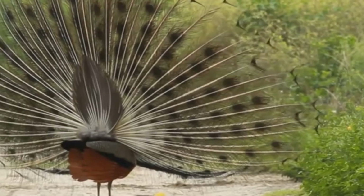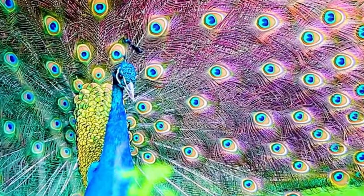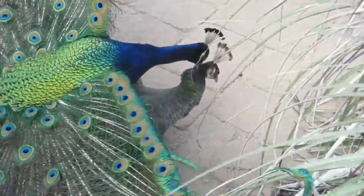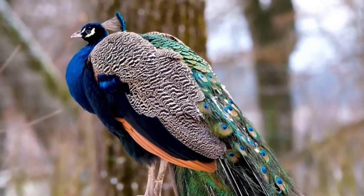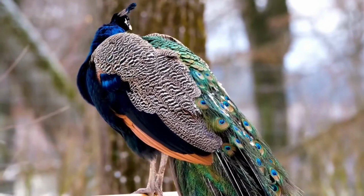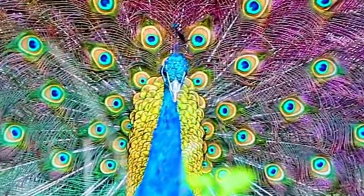Let's find out. Peacocks are famous for their dazzling feathers, but their true name is peafowl. These majestic birds are native to Asia, with some now found in the Congo. Only the males are called peacocks, while females are peahens, and their chicks are known as peachicks. Over time, peacock became the go-to name for the entire species. Young peafowls start with dull feathers, but as they mature, their colors intensify. It takes nearly 3 years for a peacock's breathtaking plumage to fully develop, just in time to impress potential mates.